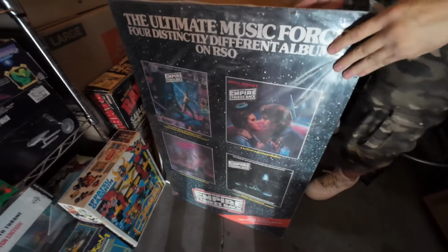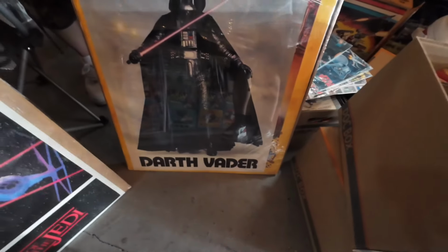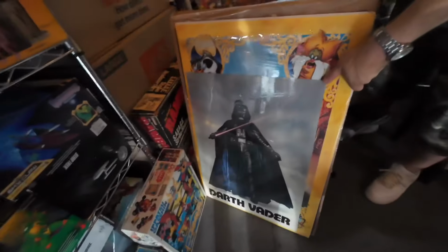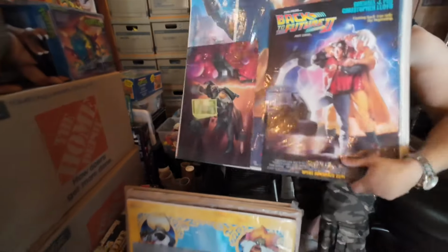Well, this Vader poster in the back is pretty cool too. It's vintage, it's 77 right there. Wow, 1977 poster. Pretty cool. It's like American Tail in the back. Yeah. I ran out of tubes, bro. So I was like, man, I gotta save this poster.